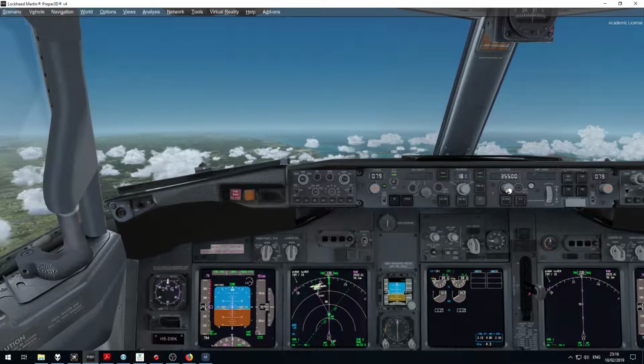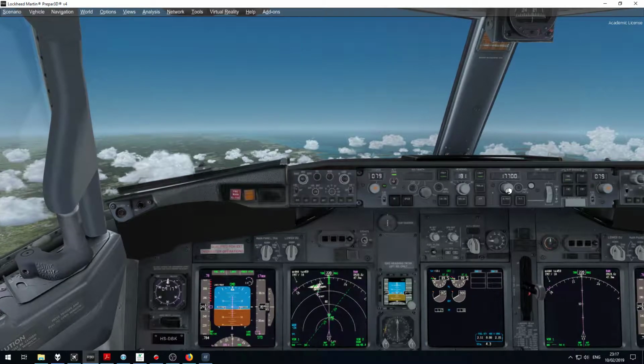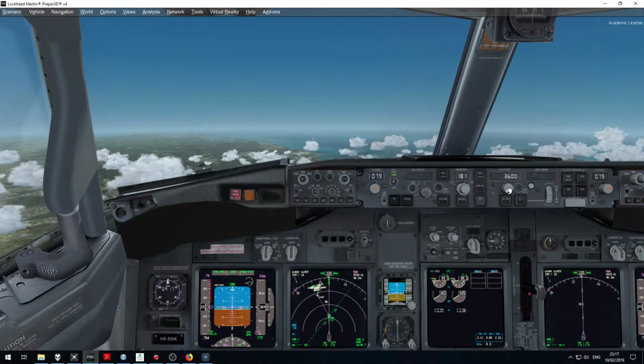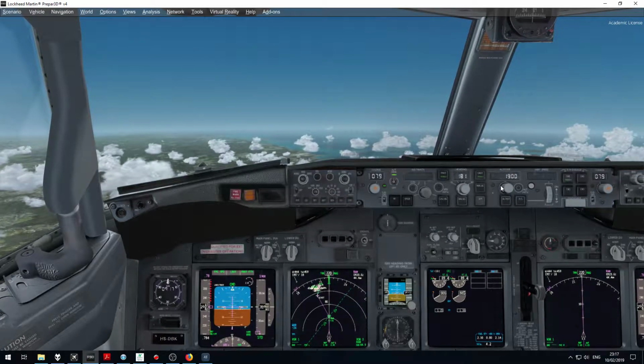So we can descend all the way to 1900, final approach altitude, and let VNAV take care of the descent. It's a bit below. Now, don't forget we have to put that to the MDA when we start our final descent.